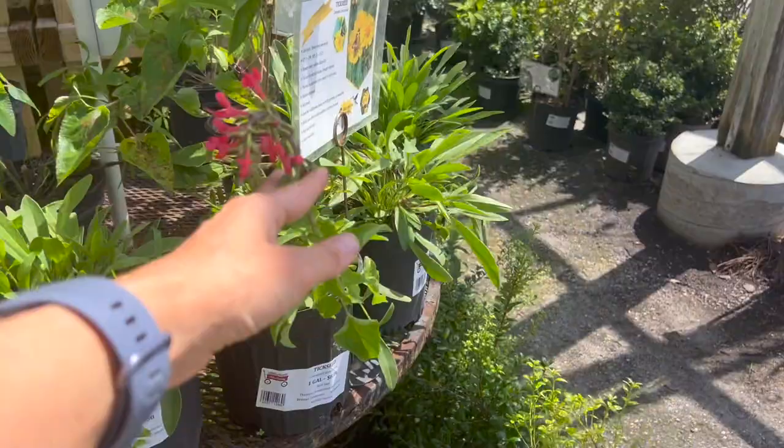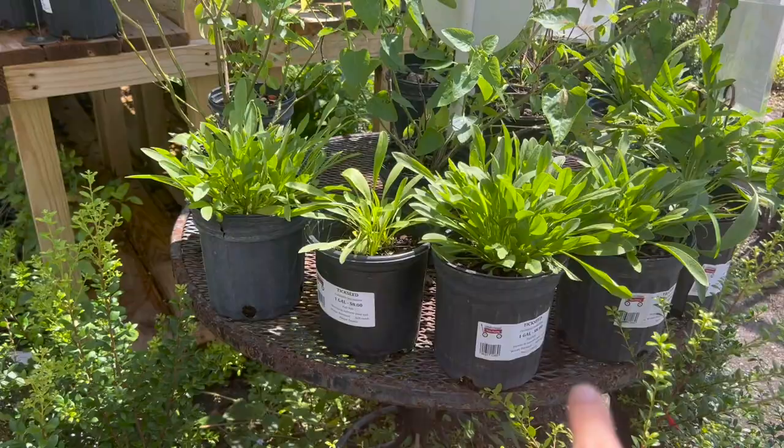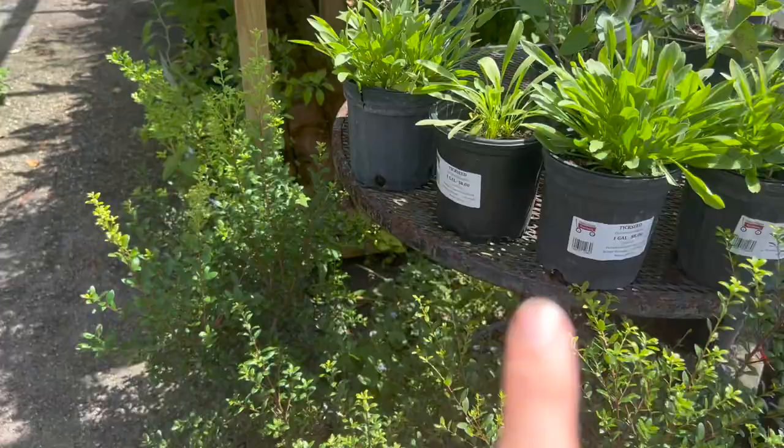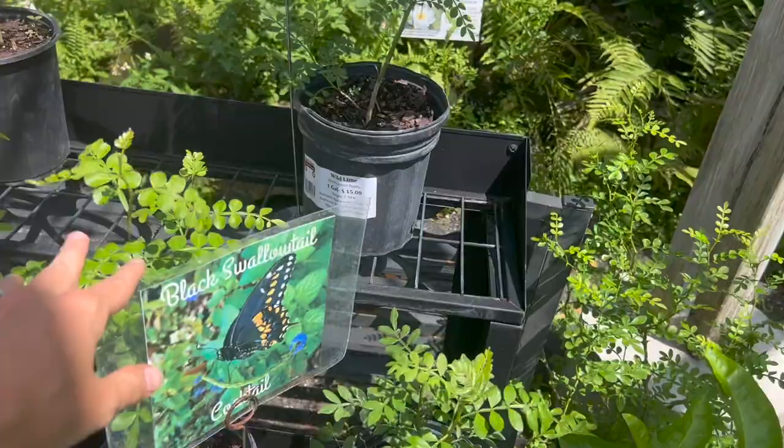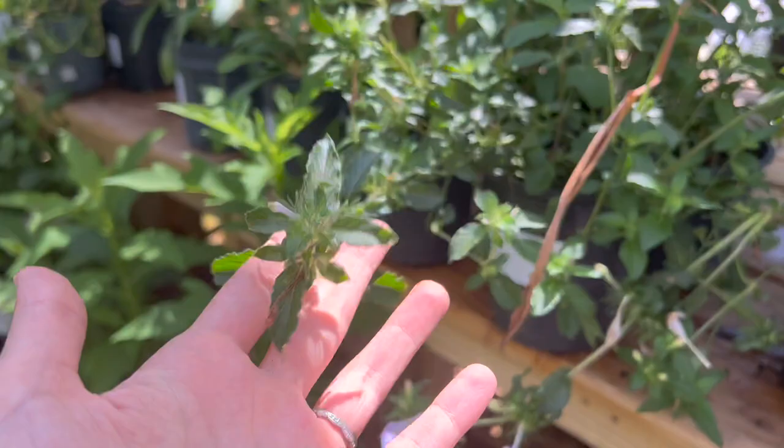What's this? Is this tropical sage? Yeah, tropical sage. Oh, this is a tickseed, Coreopsis lanceolata, which is similar. I think it's got a yellow center versus the Coreopsis leavenworthii. Wild lime, if you're looking for getting the giant swallowtail. What else? Oh, wild petunia. This one's super pretty. I already have this one and it's doing really well, so I don't want to add more of it. There's our native wild plumbago.